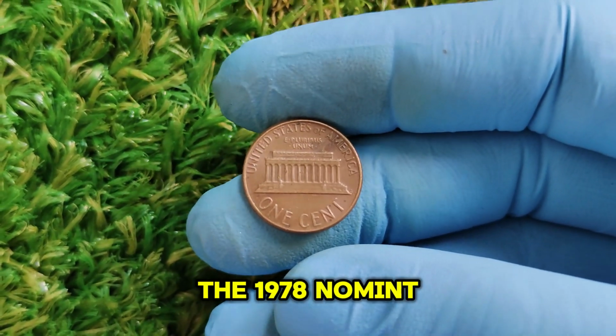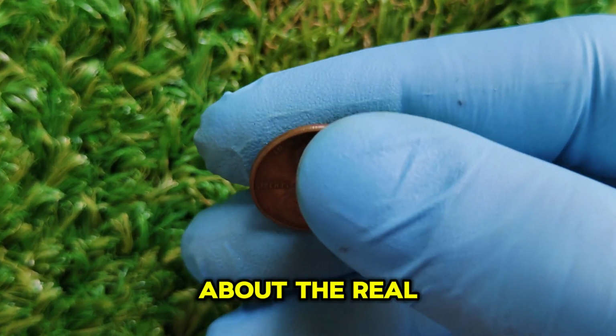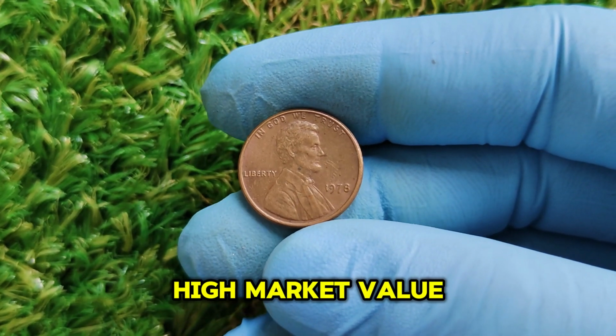The value of the 1978 No Mint Mark Lincoln penny. Now, let's talk about the real reason why this penny has such a high market value.